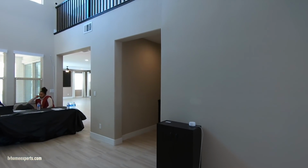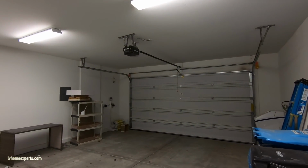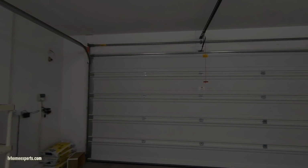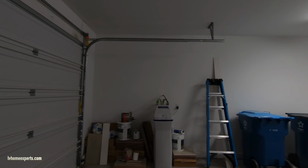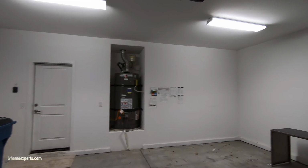Alright, let's head on down this way. So here's the 2-car garage. Coming inside the 2-car garage, we have 8 foot on the garage door. Looks like we have 10-foot ceilings here as well. This is a true 2-car garage. Soft water there. Then we have our Rheem hot water heater.